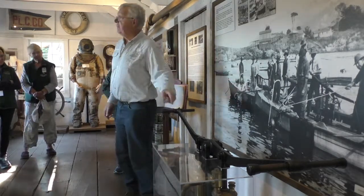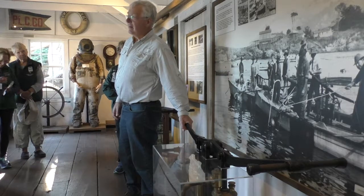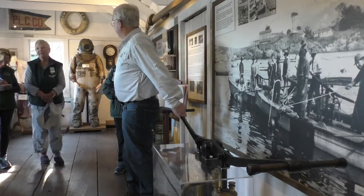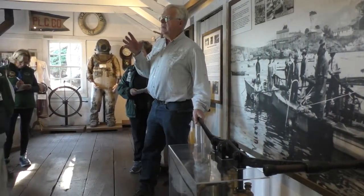There were two of these. With this pump, the divers could dive to 12 feet deep. That's not very much. Not 30. Oh my gosh. Real shallow. Well, I'm saying that from talking.